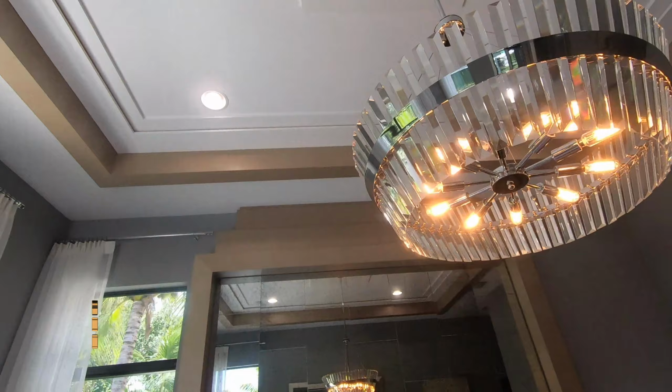That is beautiful. Look, man, they're giving you all the flavors, man. They should have named this house Michelangelo. They should name this house Baskin Robbins. You know what I mean?